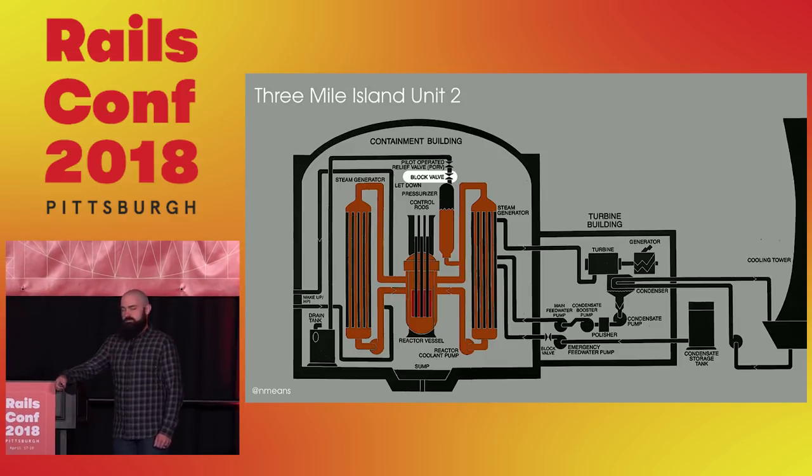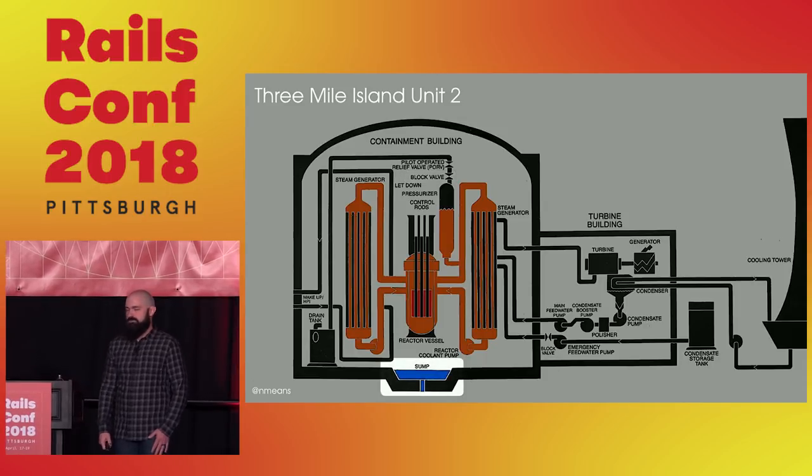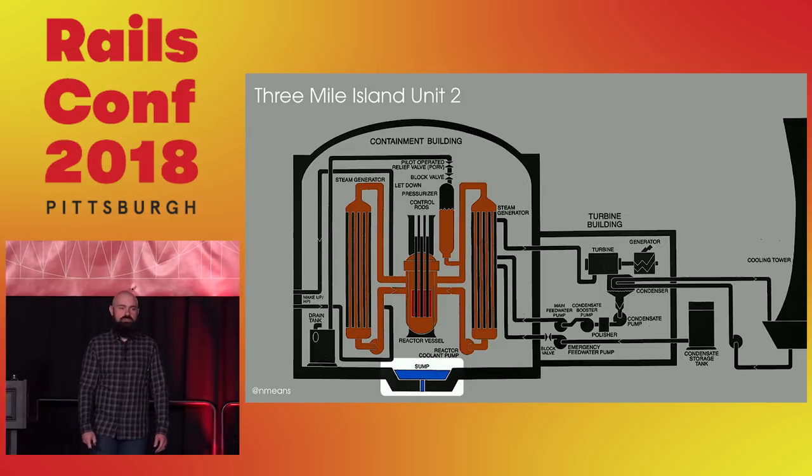Had Bill Zeewee closed the block valve, he would have stopped the incident in its tracks. But he doesn't. He leaves it open. We're now 6 minutes into the accident. 5 minutes later, at 4:11 in the morning, another alarm goes off.